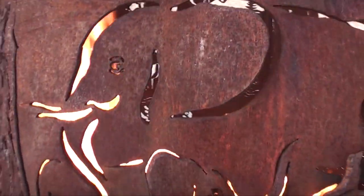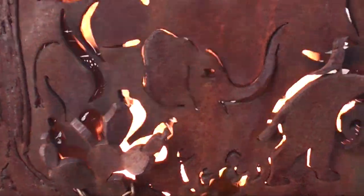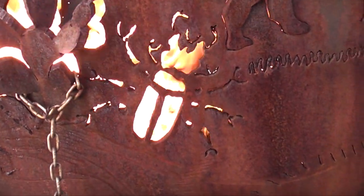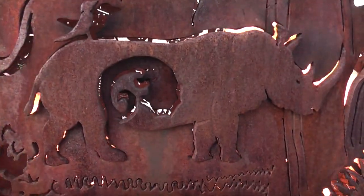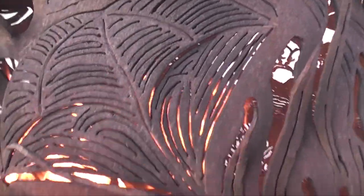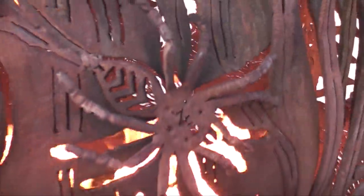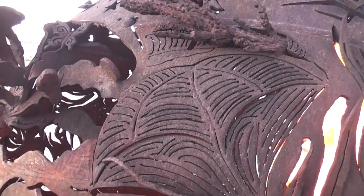And as we go down, we see an African mother elephant taking care of her baby. And a scarab beetle on the jungle floor. And here we have a beautiful mother rhino with an embryo inside. As we go up, we see the parachute web of a peacock tarantula, which is really only about a quarter inch big. Climbs to the top of the grass and cuts her web and flies off into the wind.